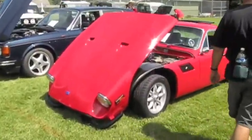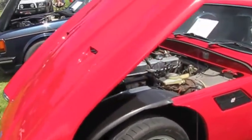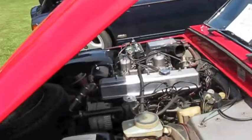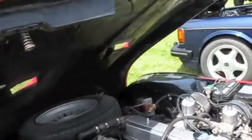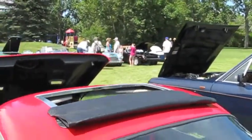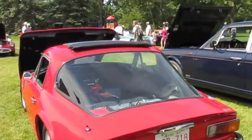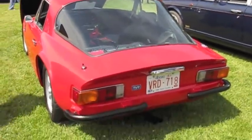And what else do we have here? Kind of a neat TVR. This is a fiberglass-bodied car on a square-tube frame. It's a Triumph TR6 drivetrain, and kind of a neat, fun car, and I guess that's the Webasto sunroof, which is kind of cool. Okay, so let's go on.